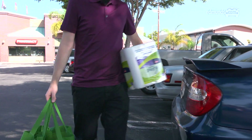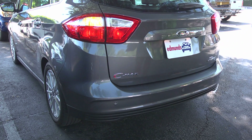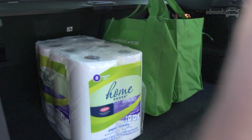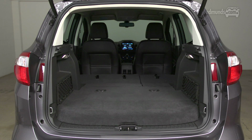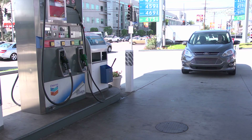Here's a neat option with the SEL. Let's say your hands are filled with groceries and you need to put them into the trunk. Well, if the key's in your pocket, all you have to do is wave your foot underneath the bumper. Pretty cool, right? Now inside the trunk, there is a lot less space than you'd find in a Prius V or in a compact crossover, both with the seats up or down.